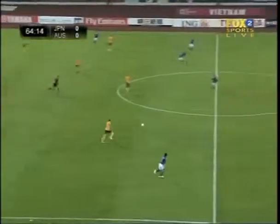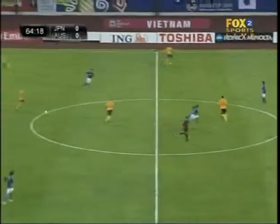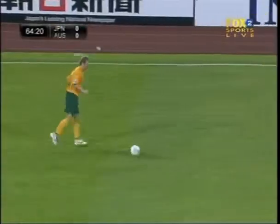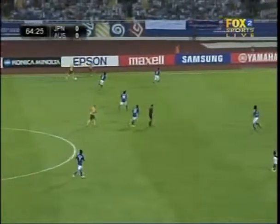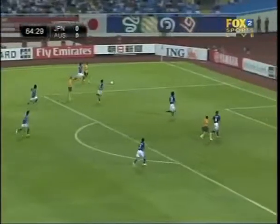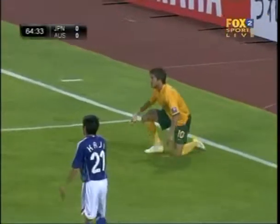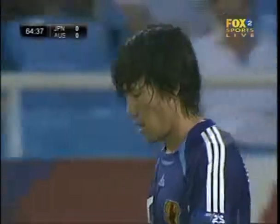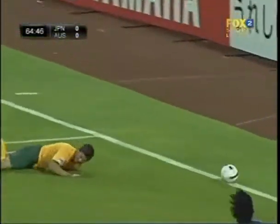That's a poor pass though by Kengo Nakamura. Picked up by Emerton. Now Kuehl, who already has given Australia a spark off the bench, and he glides past one defender. Is he brought down on the edge of the box? Was it inside or outside, or was it a dive? Well, it's a dive, says the referee. It's a dive. Kuehl's incredulous.